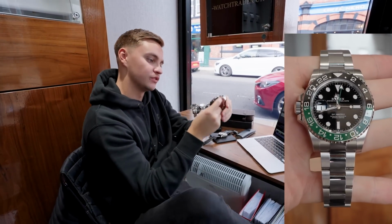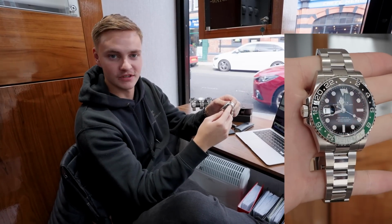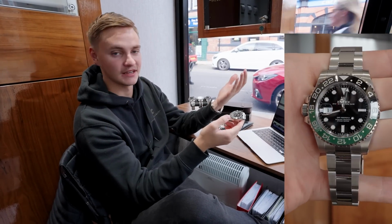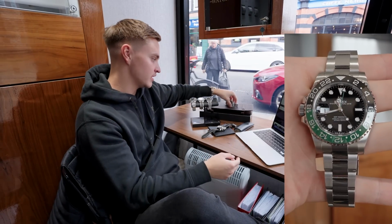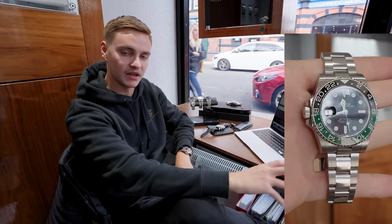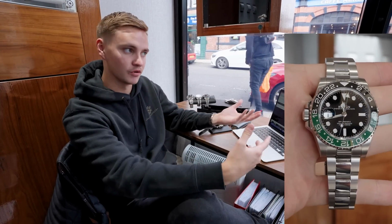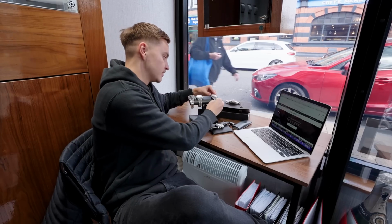This watch was actually purchased for 25,000 and we sold it for 24,000, which a lot of you will probably be like, why are you selling a watch at a loss? You're losing money. But the moral of the story is we have had the watch in stock for a little while. We can replace them for a little bit cheaper, and obviously new money buys fresh stock and will make us more money going forward. So that is the reasoning behind that.